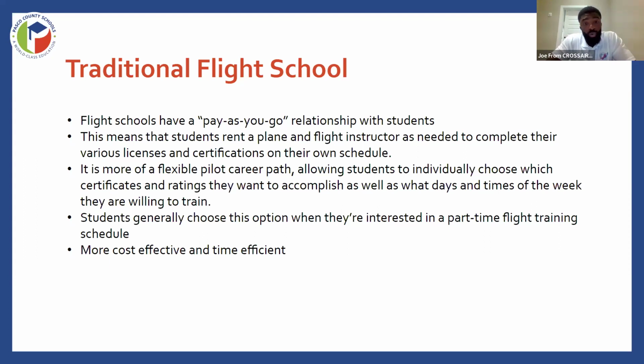You can work while doing this. You can work part time, work full time. You can decide to fly on the weekends. You can decide to fly 5 days a week. It's your call. It's up to you. And to me, this is the most cost effective and time efficient way to go, because you can literally finish your program, if you get up to commercial, in 18 months, a year and a half, if you're really serious about it.